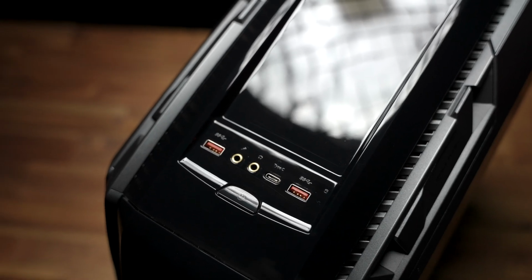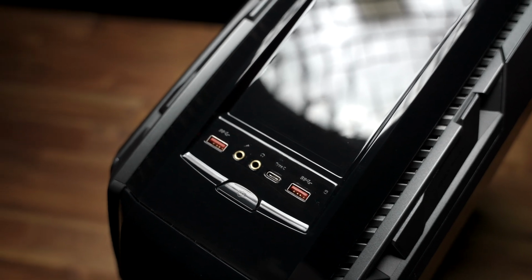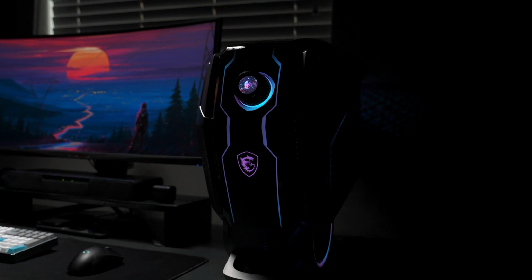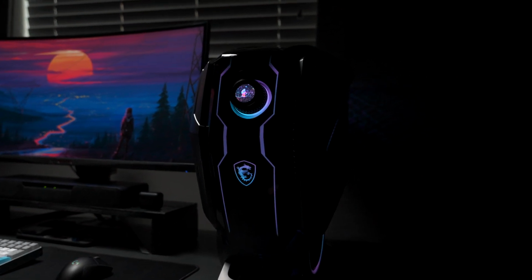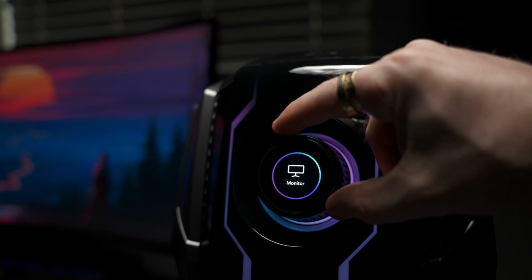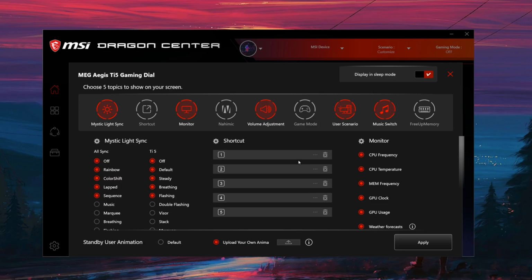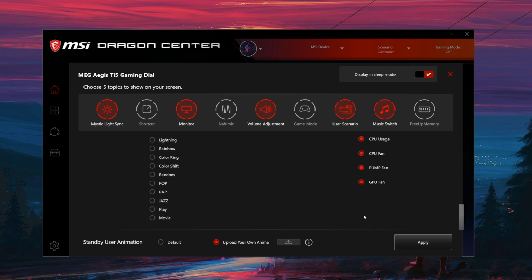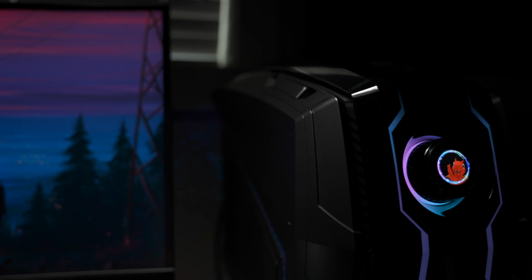Front panel I/O includes 2 more USB-A ports, another Type-C, and a couple more audio jacks. Now, once you've got it set up and booted, you can start playing with the gaming dial. There's a bunch of options already set up by default, but if you launch the MSI Dragon Center, you get a few more options to pick from, plus 5 shortcut slots you can customize for tasks like launching a game or app, for example. You can also customize the dial's display image.